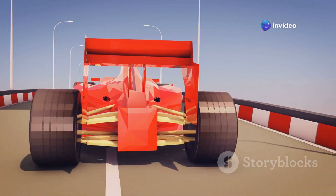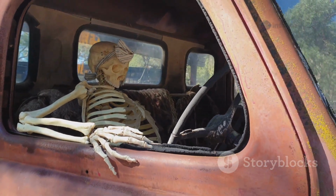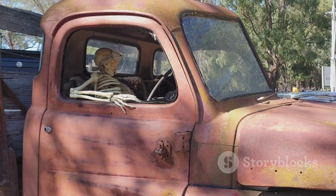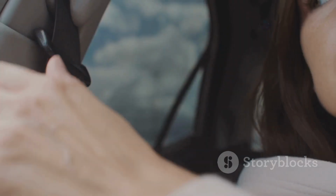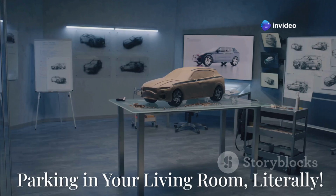Ever seen a car that looks like it drove straight out of a cartoon? Today, we're diving headfirst into a world of hilarious, head-scratching, did they really just build that cars? Buckle up, Buttercups, because these automotive oddities are as real as it gets.